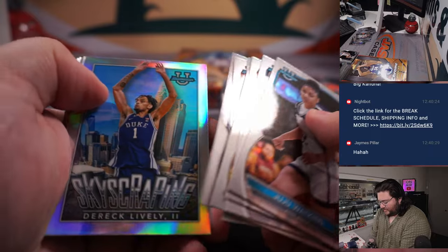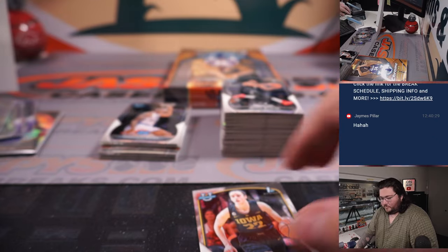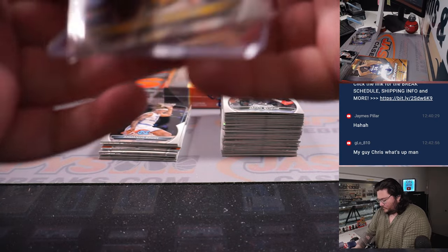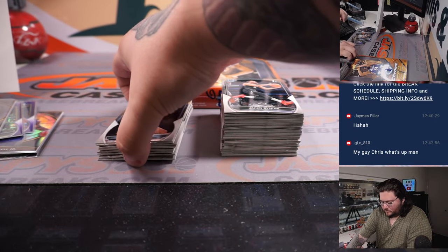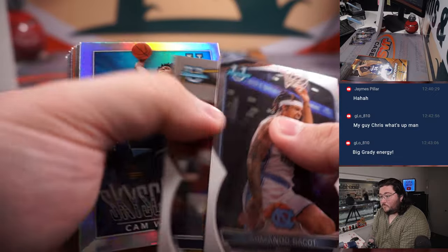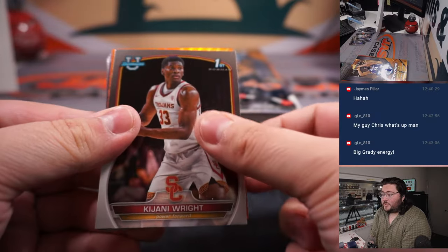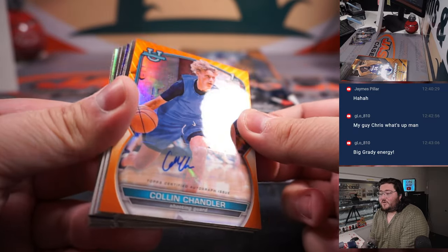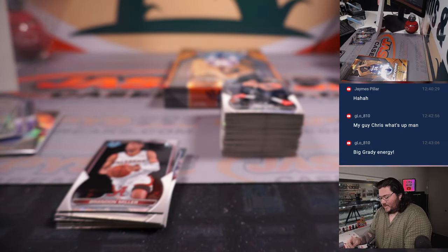Trey White refractor first. Is it Caitlin Clark? One more Caitlin Clark for Daniel. We do have some orange coming up. True orange. First for Colin Chandler. Our first auto. Nice orange. For spot C and Daniel.